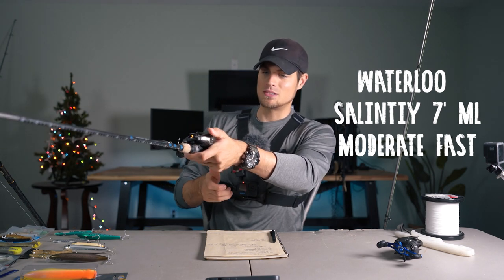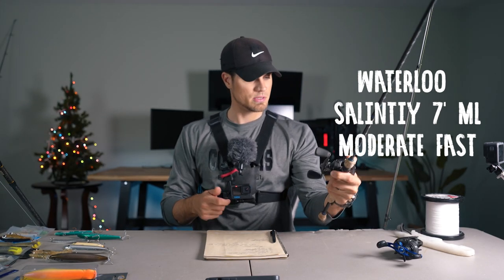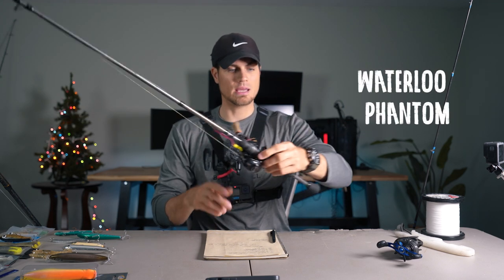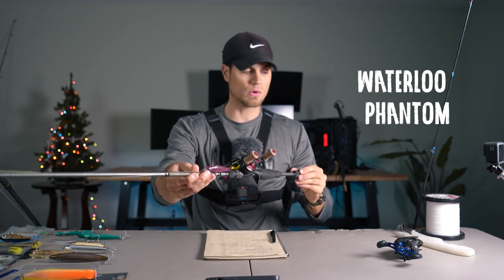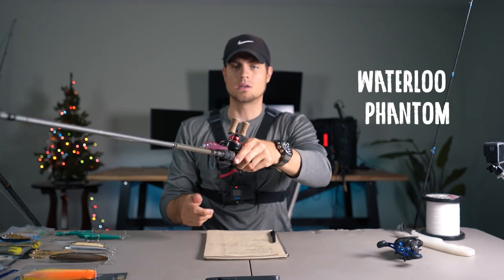And man, the setup's just fun. It's just fun to use. Fits well in the hand, and it feels good. In the same vein, we have the Waterloo Phantom. It is similar, but it has these EVA grips, which some people actually prefer over the cork. I like the cork, but there's nothing wrong with the EVA either, and it is a little bit cheaper option.